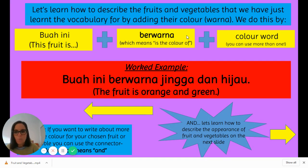We don't want to tell them what fruit or vegetable. We just want to say buah ini or sayuran ini. So buah ini, this fruit is, berwarna, and then the colour word. So my example there says, buah ini, this fruit, is berwarna, the colour of jingga dan hijau, orange and green. Okay, I wonder what fruit that might be. Remember, if you want to show progression, use dan and use more than one colour word to describe the fruit or vegetable. Let's move on and revise the words we learnt about the appearance.